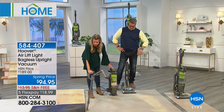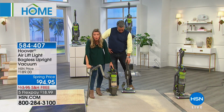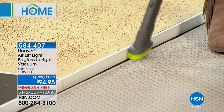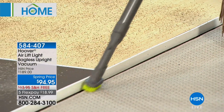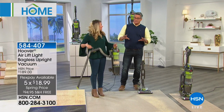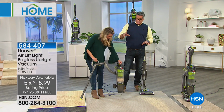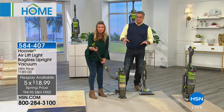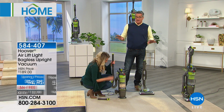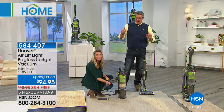This is that wonderful crevice tool that's going to get into the corners, at the base, at the floorboards, in the kitchen, getting all of that dust, all of that dirt, all of that dander that we want to get up, but everything is at my fingertips. All right, and she's taken about 7 pounds away from the weight. So now all you're really holding is about 8 pounds in your hand. There's no vacuum out there that I know of that's a full-size vacuum that weighs 8 pounds, okay? Right. That is ridiculous. Not at this price.